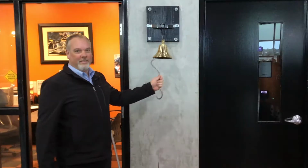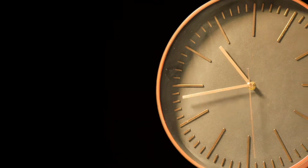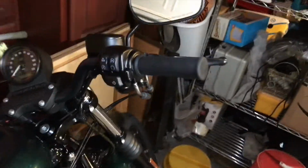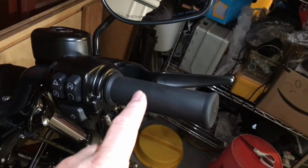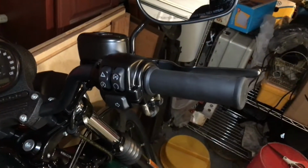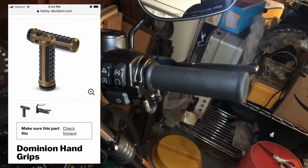Cool. So after that, I ring the bell, which welcomes me into the Harley family. 3 weeks later. So, what is the Harley dealer going to do? Well, first off, we're going to change out the grips. So each of these grips is going to change to the Dominion series. And the Dominion series is in brass, as you can see. I'll throw the picture up.